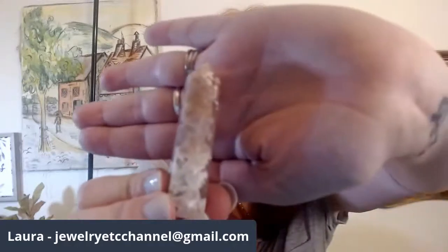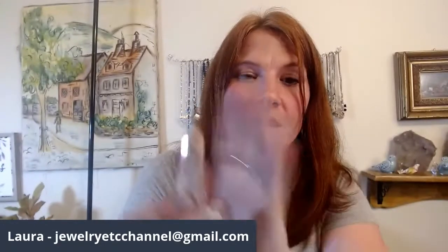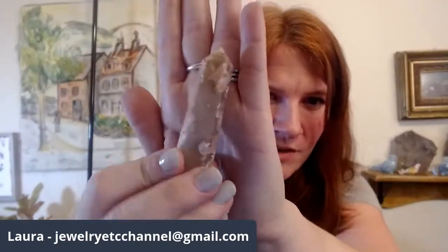All right, here's the flower agate, aka cherry blossom agate tower. I have one more of these that I was going to sell for my personal collection because I got another one that I liked a little better. So I may have two. I may just have that one. I don't know.